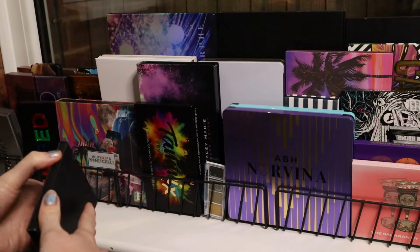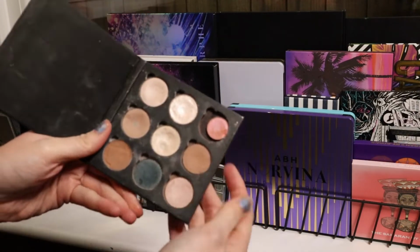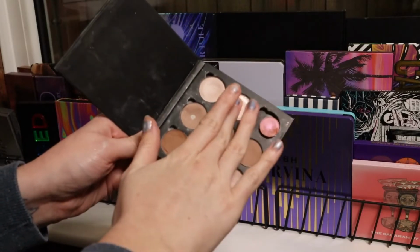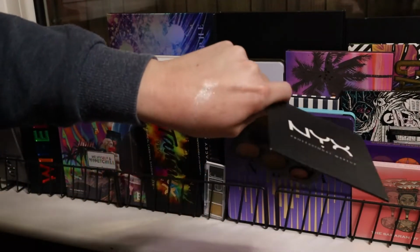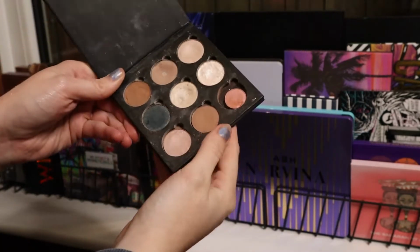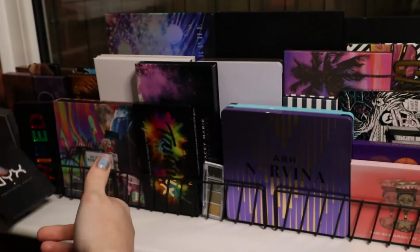So the first thing I'm going to start off with is a random NYX palette I put together. Urban Decay Single Eyeshadows. This is another Moon Dust. This is a clear white one. If you don't have this, you are so missing out. They're just random shades, but most of them are Urban's, and that's why I kept them here.